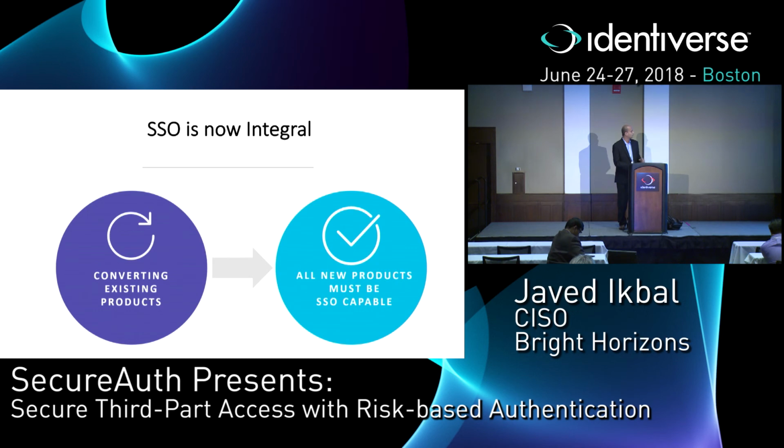And this is our picture now. We are converting existing products and all new products. This is part of our procurement now. One of the first questions we ask is, does your product support SAML-based SSO? Because we don't want to get into a position where we are ditching a product after adopting it, or we are paying extra.